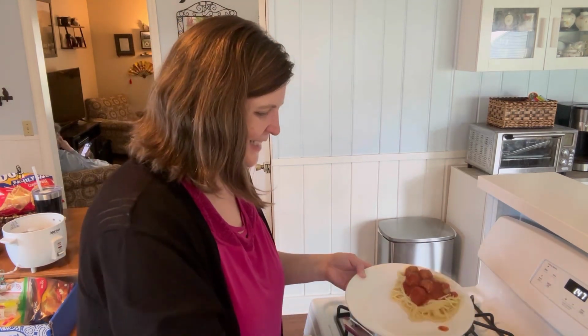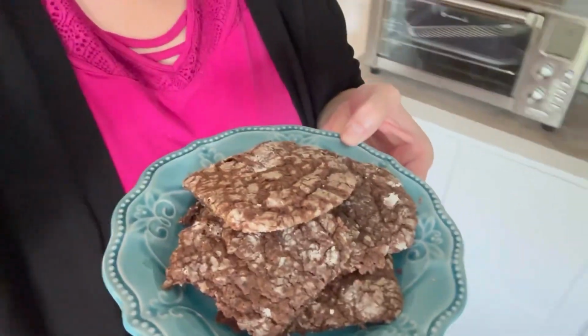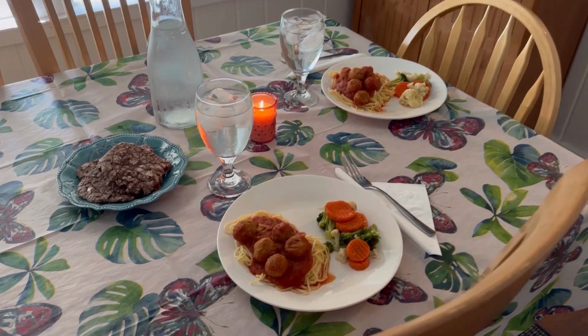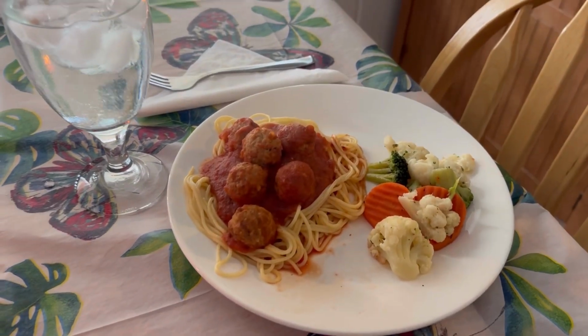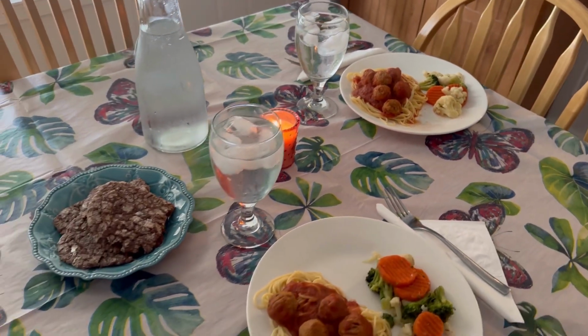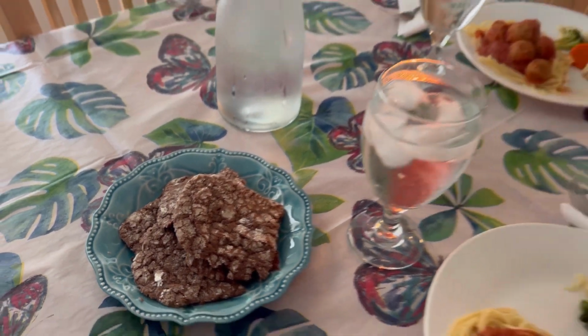Delicious dollar store meatballs. Okay. We are just about ready. These are not beautiful, but I think they're gonna taste good. Okay, I got the mood lighting so it's a little bit dark in here, but here is our dollar store spaghetti and meatball dinner. Our fancy tablecloth, our dollar store candle, our brownies I turned into cookies.